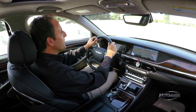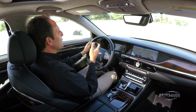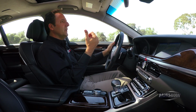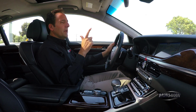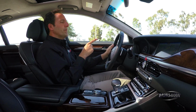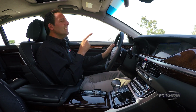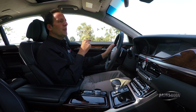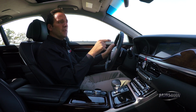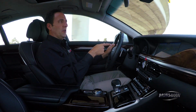So this is the 90 freeway in the west side of Los Angeles. As you saw, I went from a fully legal speed getting on an on-ramp to way illegal, I'm not telling you how fast I went, pretty quickly. Now the thing I want to point out here is this is not a discernible difference between the V6 twin turbo and this. Yes, this is faster. To you and I, car guys and gals, we would notice this one is faster.